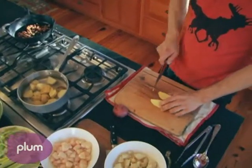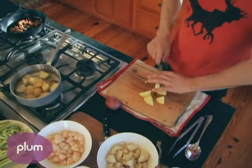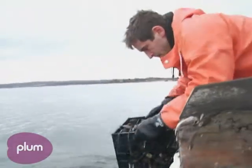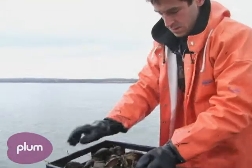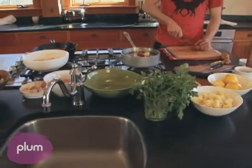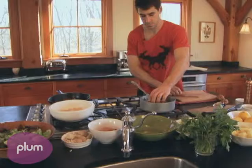Bay scallops are, when they're fresh and when they're straight out of the ocean, there's nothing that compares to that. You know, Nantucket and Martha's Vineyard are known for these bay scallops because our waters are a lot cleaner than other parts of the United States and the Northeast. They're more plentiful here. We're making enough for 3 people.